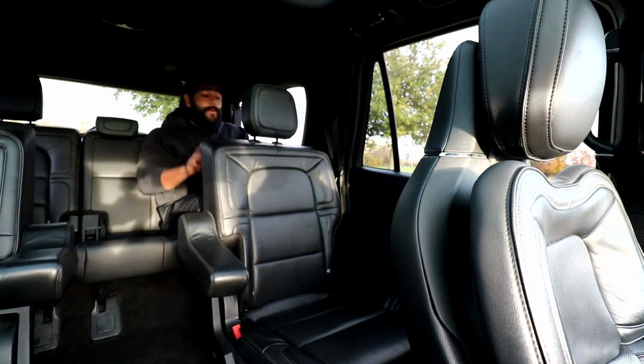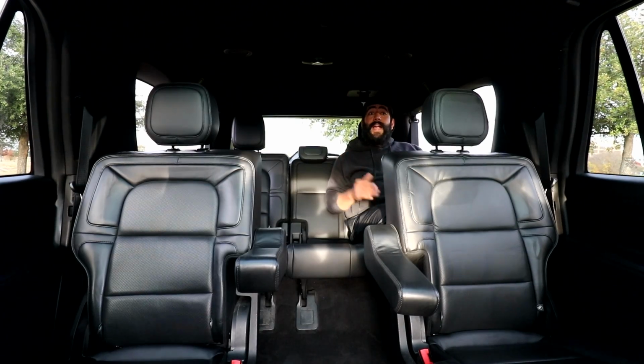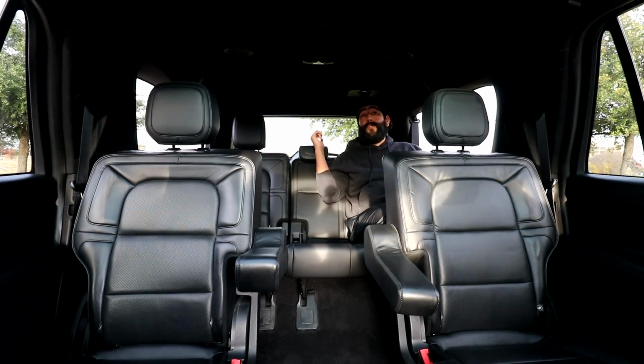And even with this seat pushed all the way back, I still have plenty of room in the third row. And I can even recline. So this car has 7 seats for full-grown adults and room in the back as well.